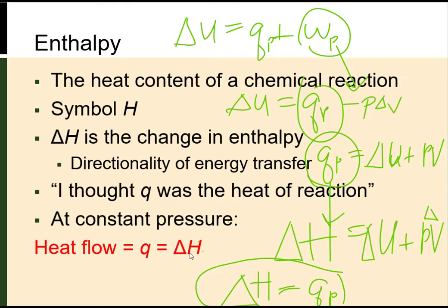So for a system where the only type of work possible is PV work, the change in enthalpy, delta H, is equal to the energy transferred as heat at constant pressure. Now the directionality of energy transfer is indicated by the sign of delta H. So for those two reactions that we just looked at, negative values of delta H means that energy is transferred as heat from the system to the surroundings, and it's exothermic.